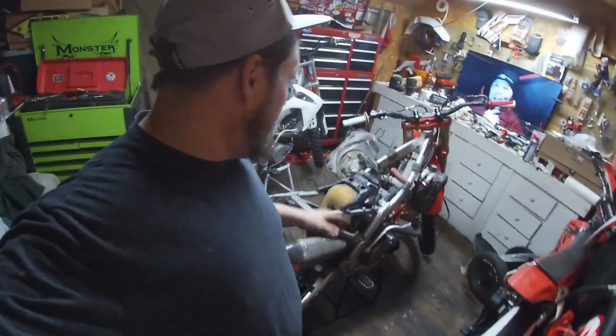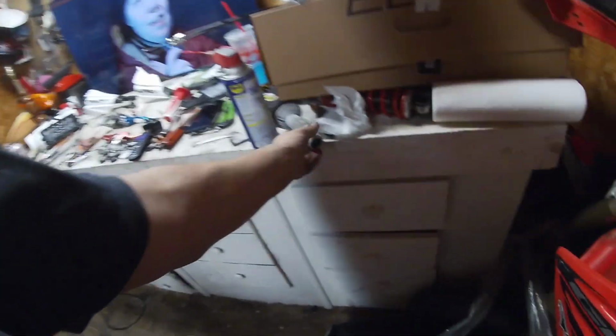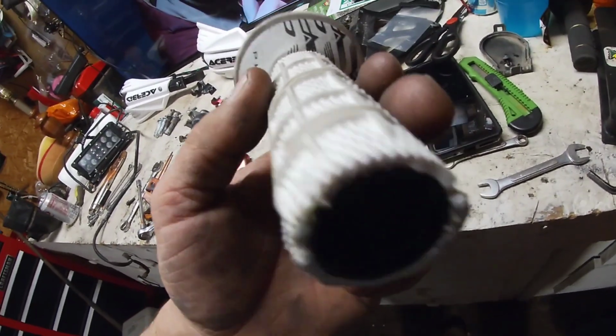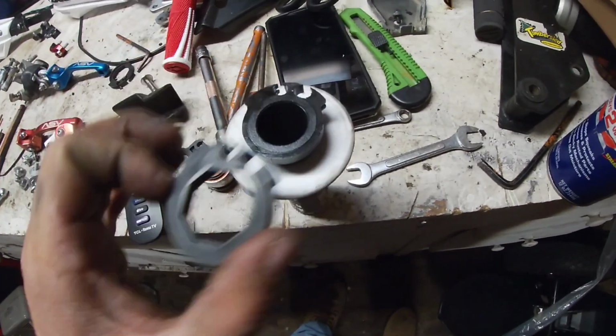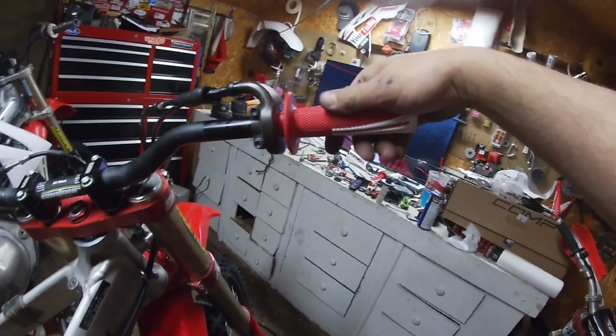Quick update. I've got the new throttle cable on. I'm still having a problem up here. It appeared it had the wrong cam on it. I bought ODI lock-ons. I'm not sure if these were ODIs or not. But either way, it looks like it had this cam style on and it needed a different one. So I just popped this apart on my 13, seeing what style cam I had on this. Honda don't like to change stuff usually, so either way, we got fresh OEM Honda cable, some new grips.